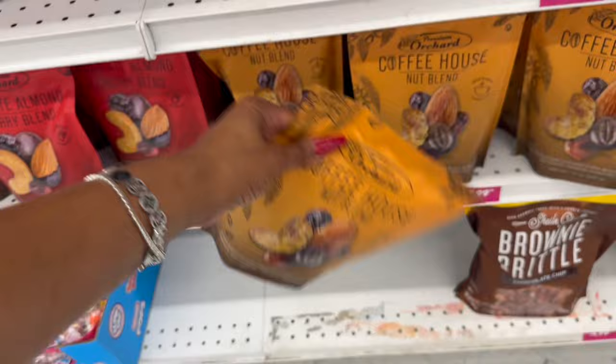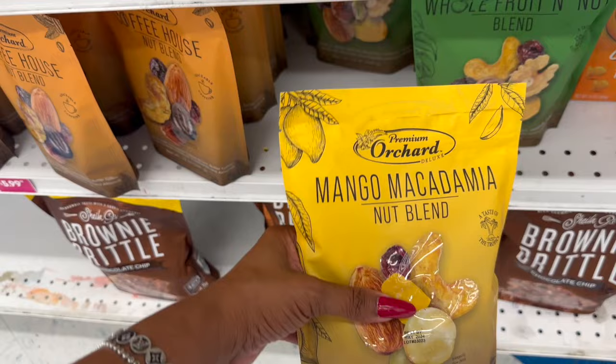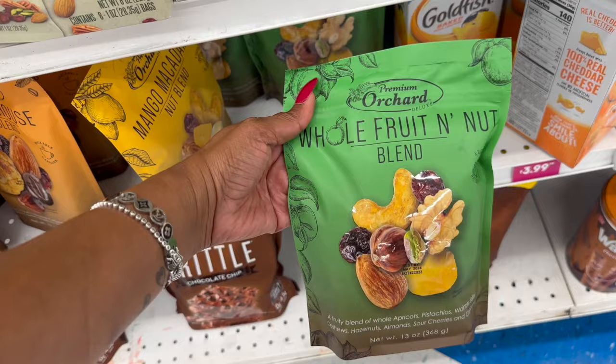Lots of great trail mixes for pretty inexpensive. I mean, this stuff's kind of expensive. Mango macadamia nut blend, $5.99. And then they also have the whole fruit and nut. Daisy would love this, $5.99.